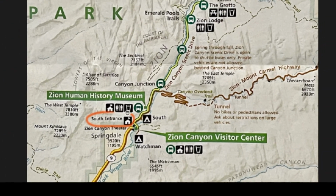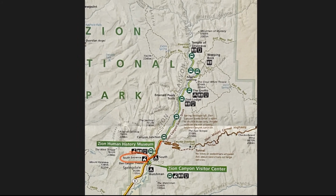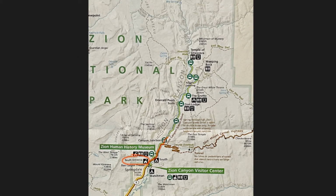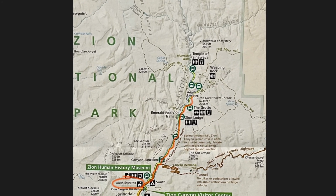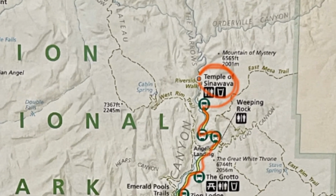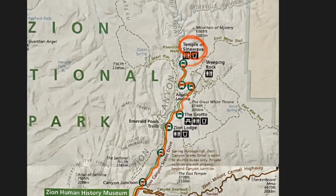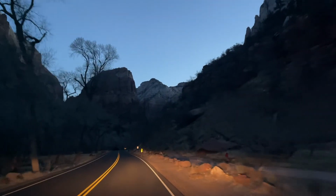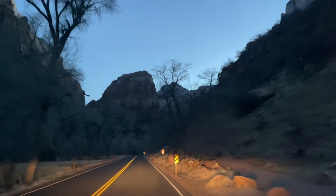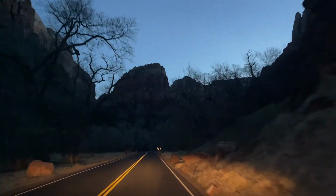If the shuttle's not operating, you want to go through the south entrance there near the town of Springdale, head north up the canyon, follow that scenic route all the way up to the Temple of Sinawava, and that's your parking lot. If the shuttle is operating, you should check the Park Service website a month or two in advance to see if you need to book a shuttle pass in advance. This year, because of COVID, you do need to book your shuttle pass in advance if the shuttle is operating on your day. But for us, we just drove right up there.